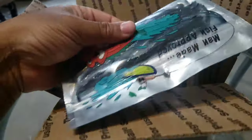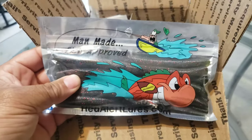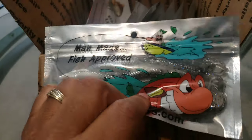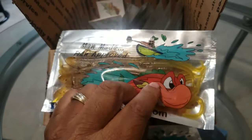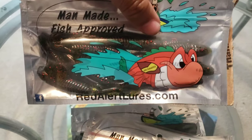First of all, we got some floating cobras. Red Alert cypress sticks. And these are 6 inches. The bayou shads. Cobra floating lizards. The floating cobras, bayou shads.